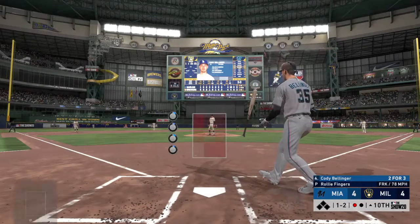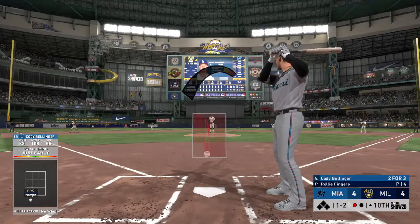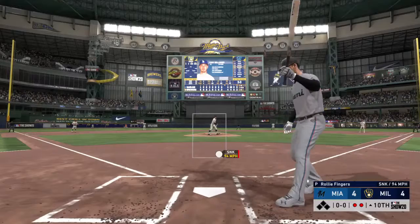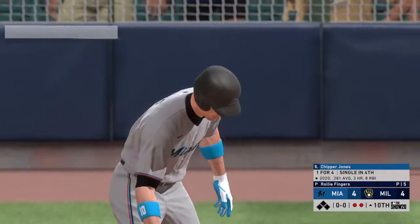Again, another foul ball. Here's the 1-2 delivery. And he looks at a sinker for a called third strike, and now there are 2 gone.